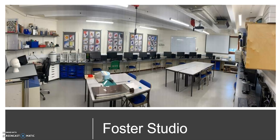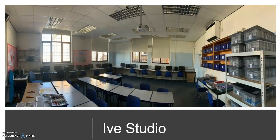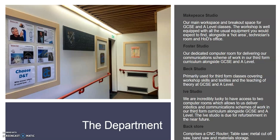And we've got our CAD facilities in the Foster studio. We've got two CAD facilities. We've got our smaller Beck studio, and we have got our Ive studio, which again has all the software that you used to use in Fusion 360, Aspire for our CNC router, maybe 2D Design or Corel Draw for any elements of laser cutting. So lots and lots of different bits of software that you can get used to during your time with us. As I said, we've got all manner of equipment. We're incredibly well equipped in terms of we've got 3D printers, we've got CNC router, we've got traditional machinery that sits alongside CNC machinery.